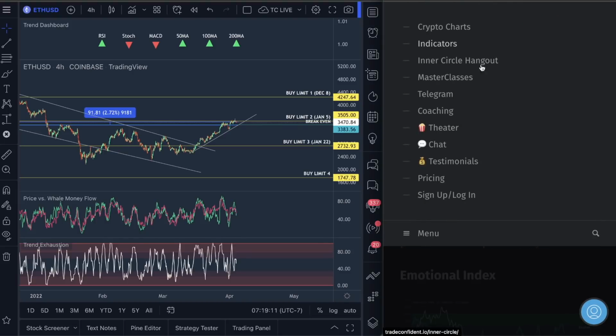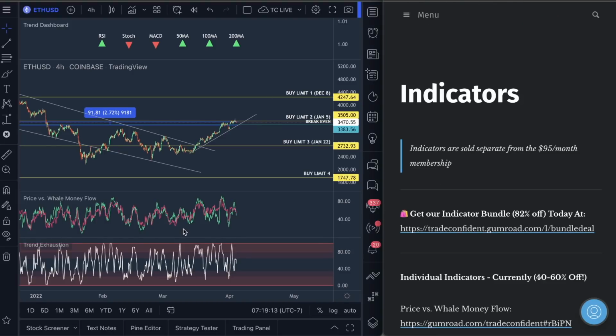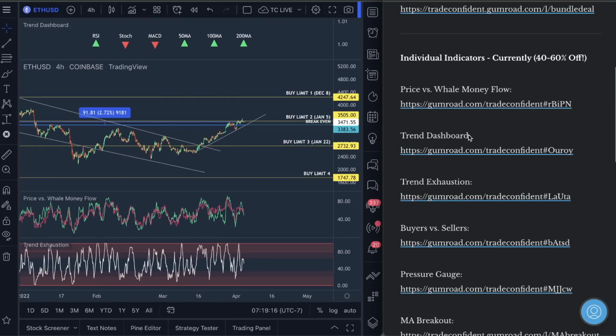Last but not least, guys, the indicators. You guys know the trend dashboard, trend exhaustion, price risk, money flow. These are the 3 indicators I use on my charts here.